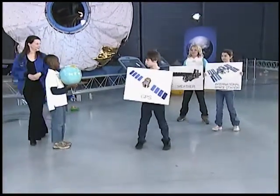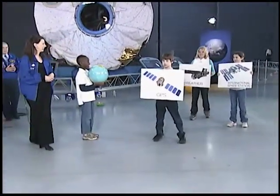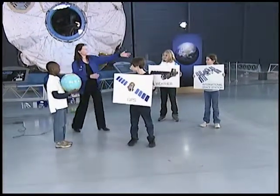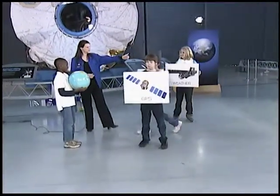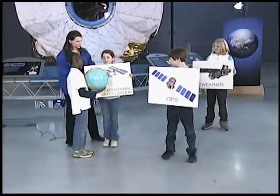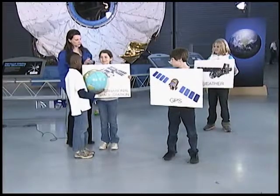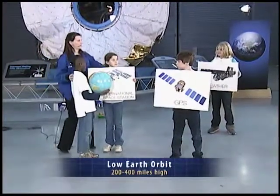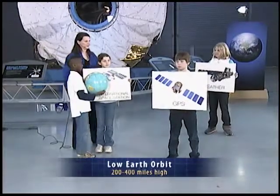Does that look good? You comfortable there? Okay, so let's take a look at where they ended up. The International Space Station, I'm actually going to ask you to come in a little bit closer. You are the space station, you are the satellite that we have people living and working on, and so you're real close to the Earth. You're in low Earth orbit, which is about 200 to 400 miles away. So in our classroom, you're about half an inch away from the Earth, so stay real close here.